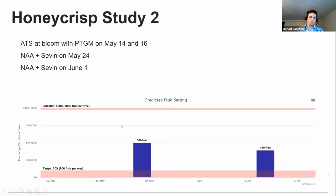Following that bloom thinning and petal fall application, it was predicting we had gotten down to 500 fruit per tree. And following the measurements today, it's predicting we're down to 390. Again, on Monday, we're hoping that number will be even lower. So that gives you a very rough sense of where we might currently stand. I just emphasize that with these late applications, we don't really have that full picture yet.